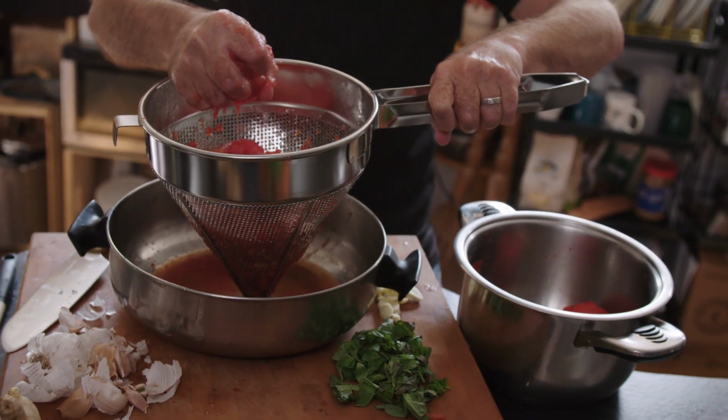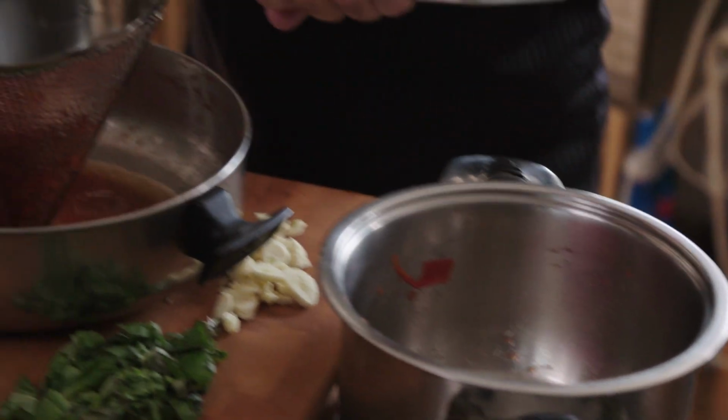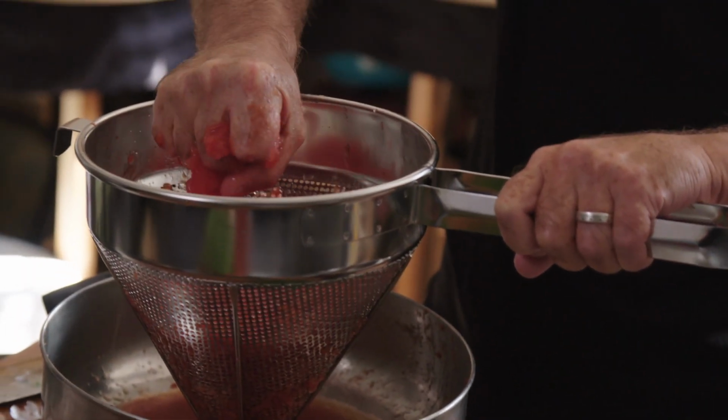This is very grounding. It's like doing gardening. You get your hands into it. All right, just a couple left. Crush them up.